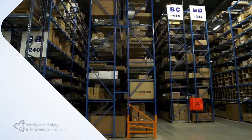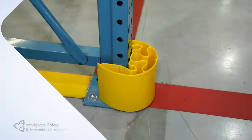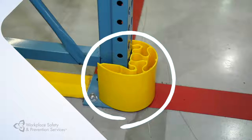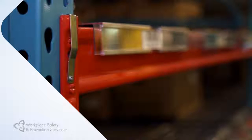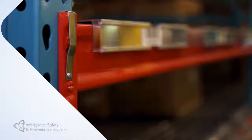The braces, whether horizontal or diagonal, that connect to the posts must be in good condition, as they support the structure if there's impact. Column or post guards, which are typically located at the end of an aisle, must be secured in front of the rack to ensure the guard can absorb the impact of a lift truck. Even a little safety pin that makes a connection between the beam and the post is essential to prevent accidental movement of a beam when a lift truck moves its load.